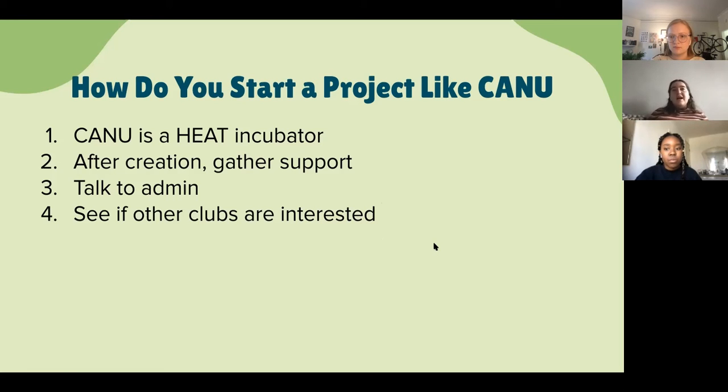And then after that, it's really up to you to determine what your next steps are in your projects, whatever they could be. But it's really important to gather support in the form of social media or a newsletter following, talking to admin and seeing if other clubs are interested and want to hear about you, so you can get your name out there and find out what your next steps are.